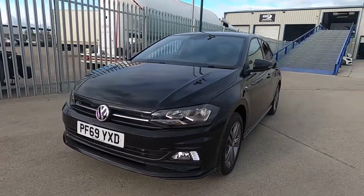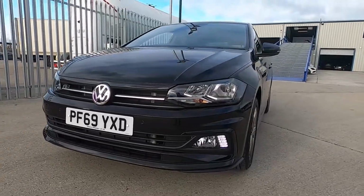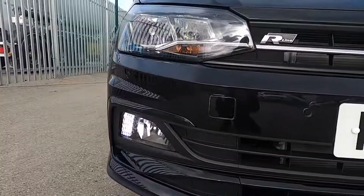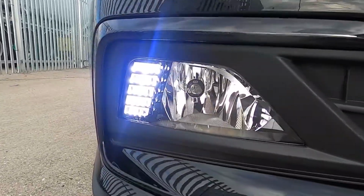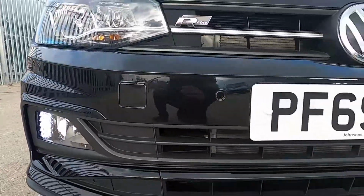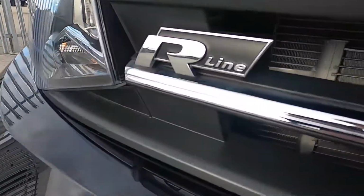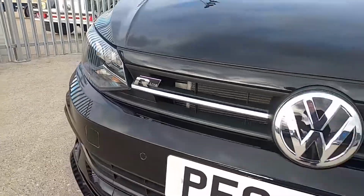So this Polo R-Line has a very aggressive and sporty design, especially at the front. This car's got daytime running lights, and there's also front parking sensors, and you've also got the R-Line badging on the front grille there.